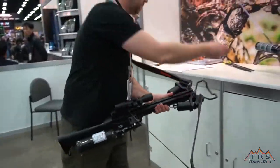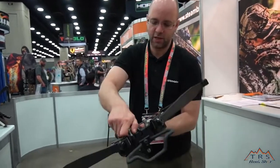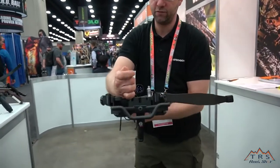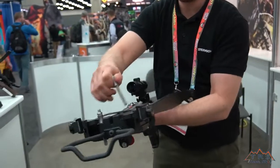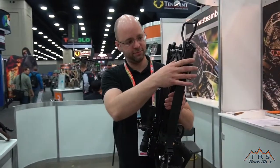Oh, there you go. So for storage, you can just collapse it, put it into a very neat, slim package, throw it away. That's it. That's crazy.